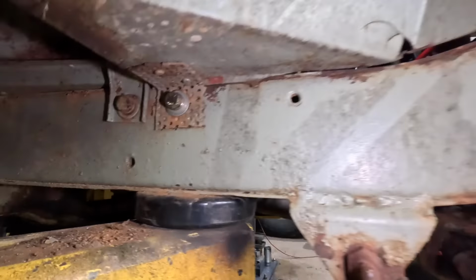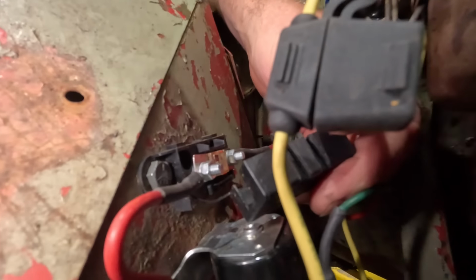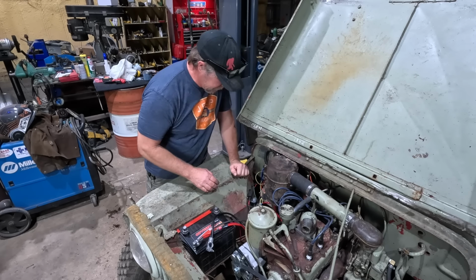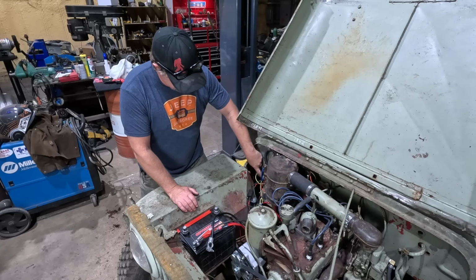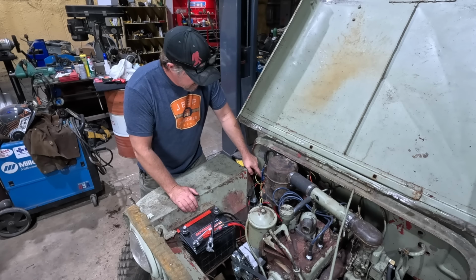I put the starter solenoid back on the fender and wired it back in. I put this little inline fuse. That's the big inline fuse that runs up to the ignition switch. So that's all hooked back up and bolted back into place. These yellow wires are for this starter switch button, the one that's kind of, it just cranks over the engine if I want to test anything in the engine bay. I really don't need this anymore.